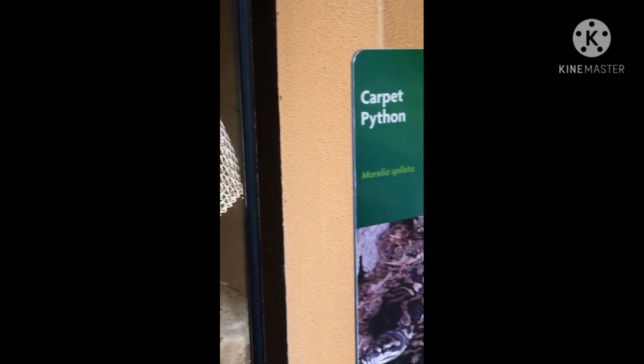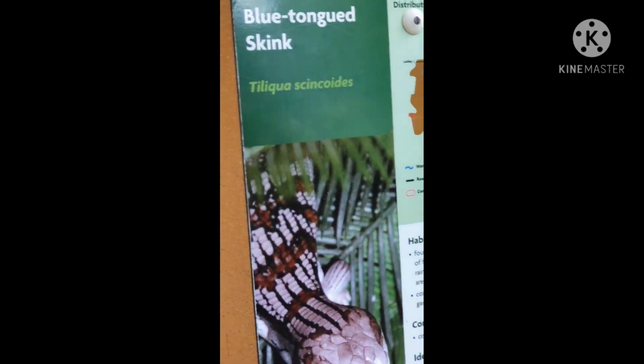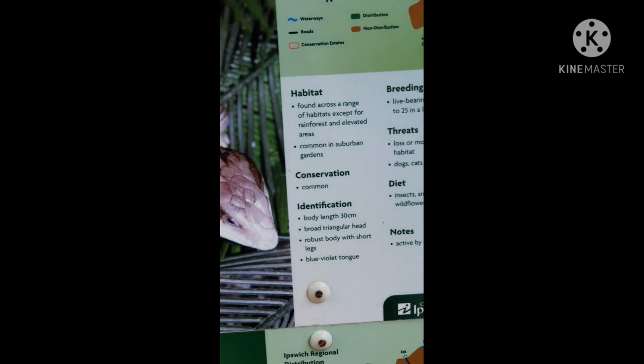So in Australia, seven of the most venomous, I think, snakes could be found in Australia. So here in Queensland, we have the carpet python. And the spotted python. And we had the spotted python over there, but it's a bit dark, so I think we could not see it. And of course, we have here the blue tongue skink. So this is one of the very endemic reptiles that could be found in Australia. So blue ang kanyang dila.